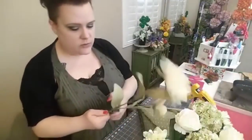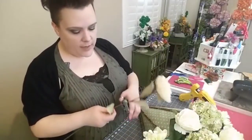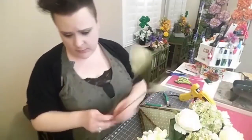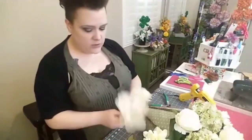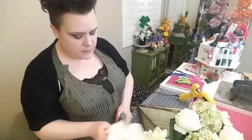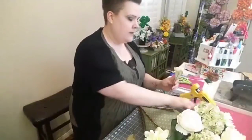If you don't have one, you can always use those floral picks, the wooden picks. And then I find that the wire that comes on those floral picks isn't strong enough. So what I do is I use floral tape. That's what I used to do before I got the pick machine. If I couldn't get it to work very well, I'd use the wooden pick with floral tape, because a lot of times it was just causing a lot of problems. If the stem was just too weak, it couldn't handle it.